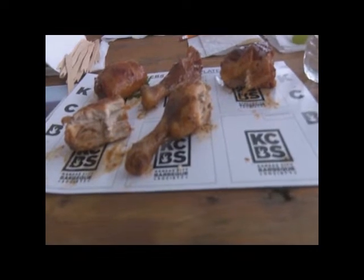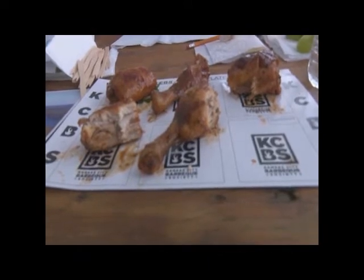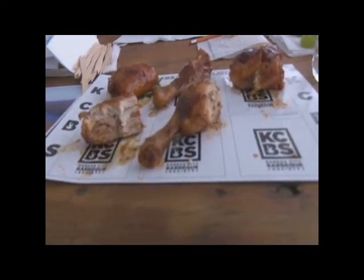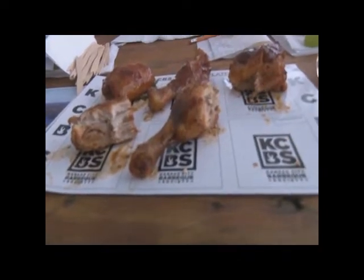My favorite was number two. It was very tender and a good flavor, really good flavor. Least favorite, numbers three or four and five. I couldn't taste chicken. It was like they were cooked in an electric oven. They were all tender, but it just didn't have the flavor.